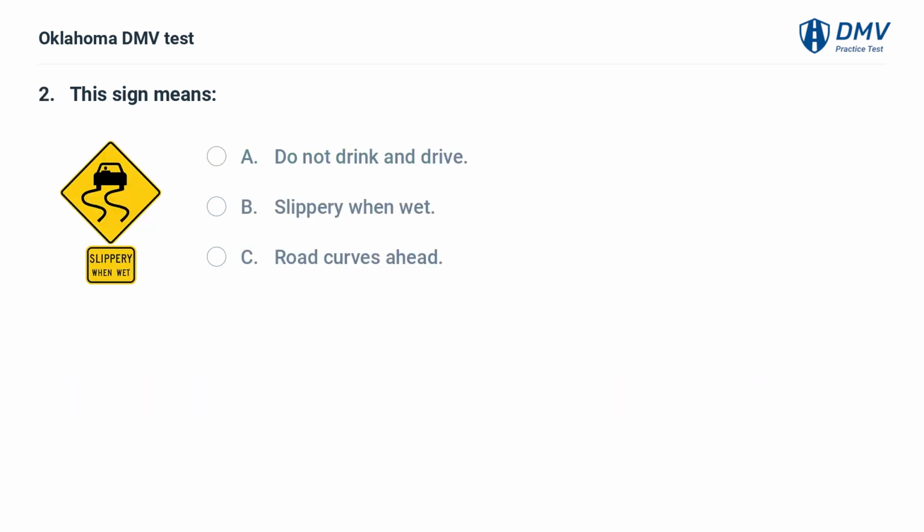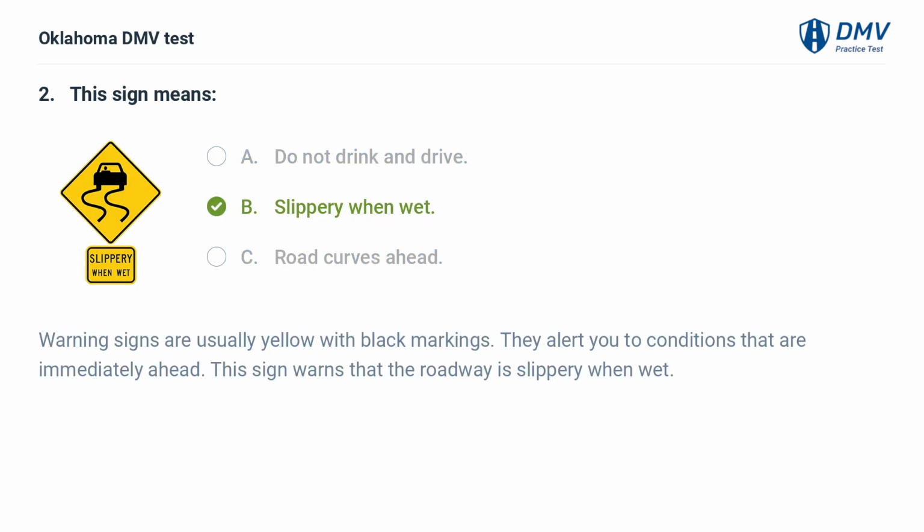This sign means A. Do not drink and drive. B. Slippery when wet. C. Road curves ahead. B. Slippery when wet. Warning signs are usually yellow with black markings. They alert you to conditions that are immediately ahead. This sign warns that the roadway is slippery when wet.